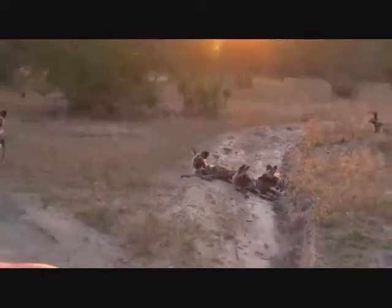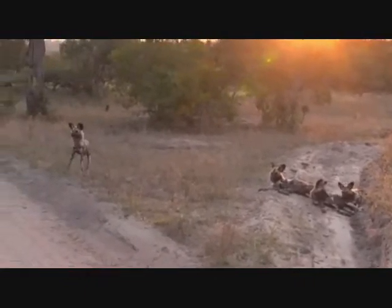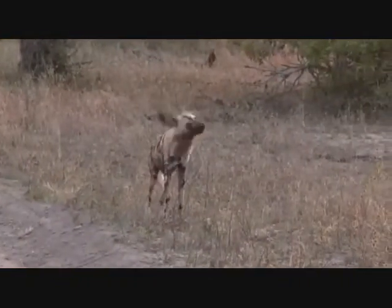But look at this dog when it comes alert. Look at that. See that stance and the ears? What have you seen?